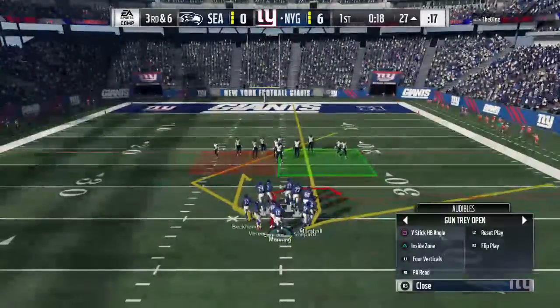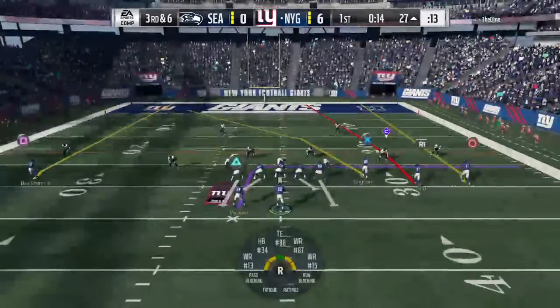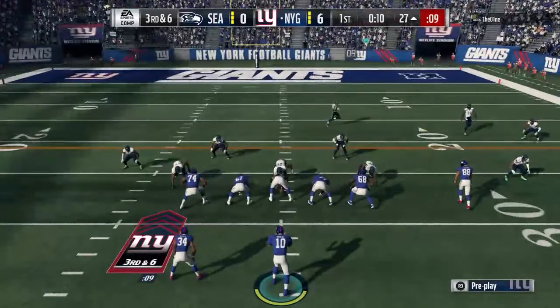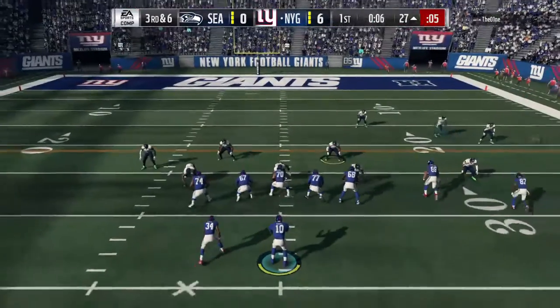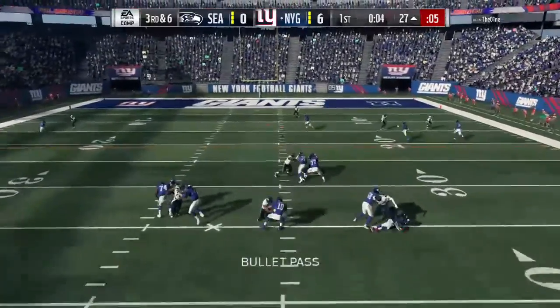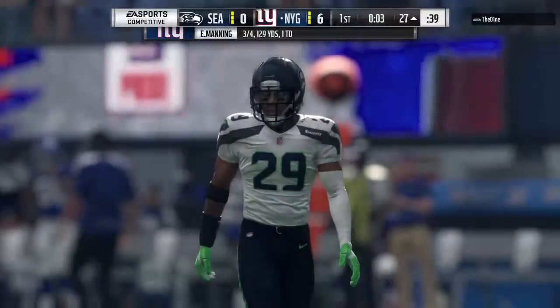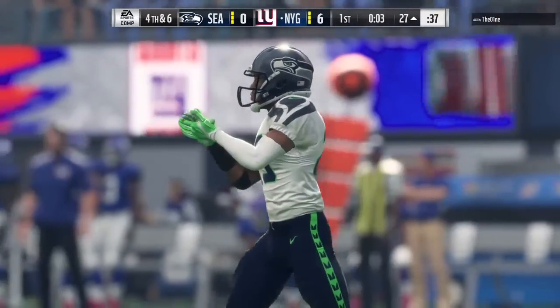In need of a conversion on 3rd down. They had the big play to start the drive, not much since. From the gun, it's Manning. And incomplete. The contact made the ball roam free and brings up 4th down.